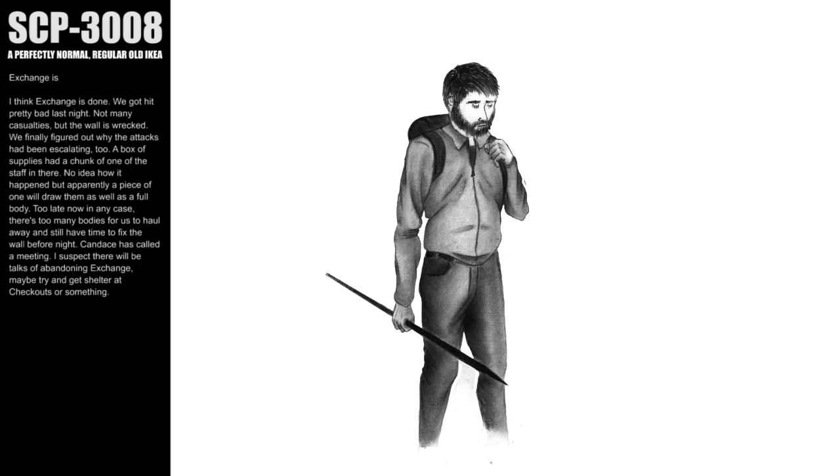We finally figured out why the attacks have been escalating, too. A box of supplies had a chunk of one of the staff in there. No idea how it happened, but apparently a piece of one will draw them as well as a full body. Too late now in any case. There's too many bodies for us to haul away and still have time to fix the wall before night.